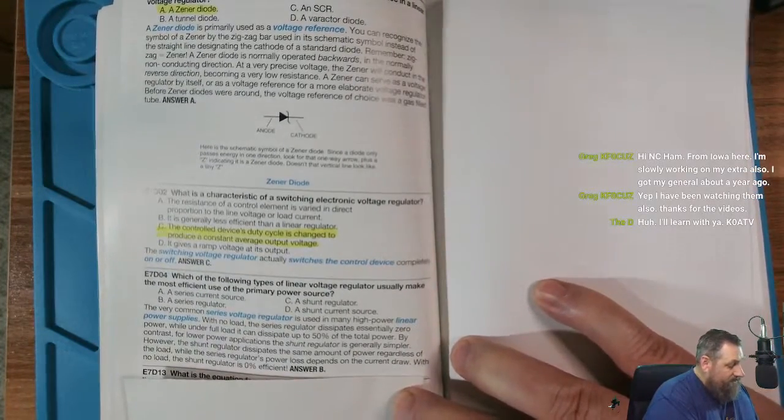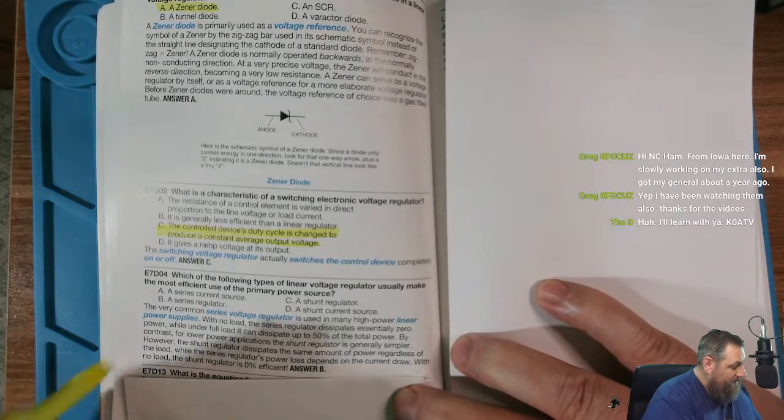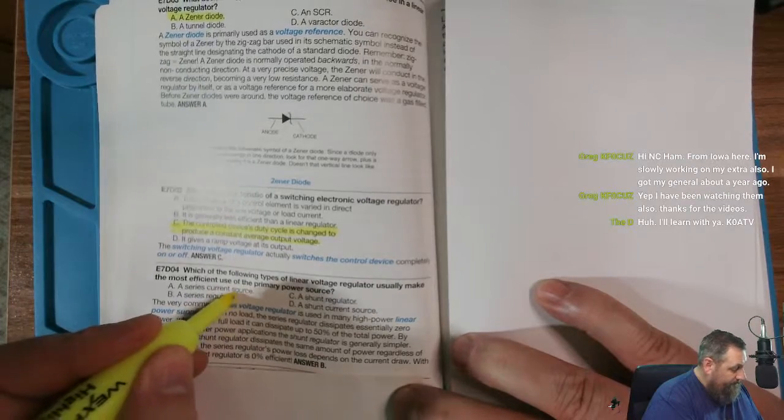So which of the following types of linear voltage regulator usually make the most efficient use of the primary power source? Correct answer B, a series regulator.